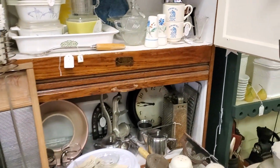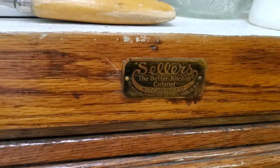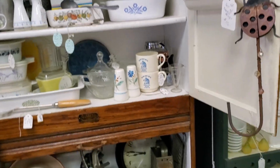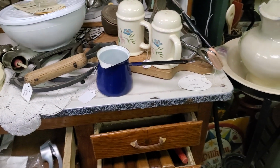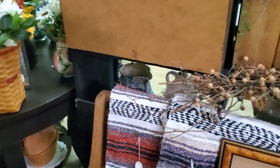Nice little seller's cabinet there. See? Seller's kitchen cabinet. But very cute. Hoosier style cabinet with the enamel top, granite look. That's actually a really nice piece. I do know somebody who works for me that will be interested in that specific item.